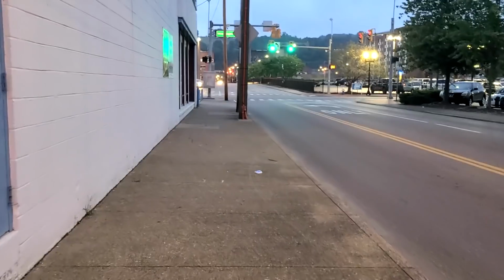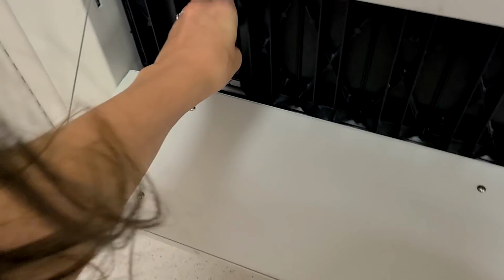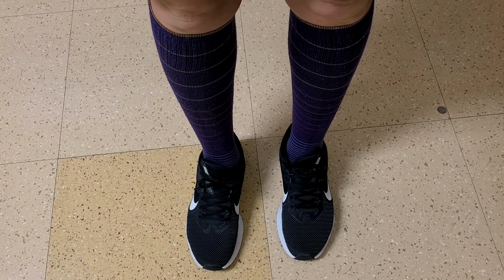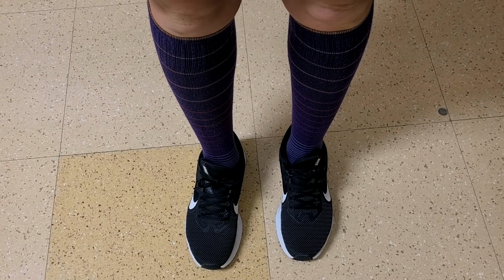It is currently 6:45 a.m. I have to be at work at 7, but I usually get there a little early, and I'm about 2 minutes away on my walk. Here's the number one most important part of my uniform besides my N95, compression socks.